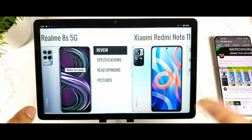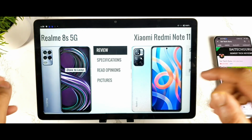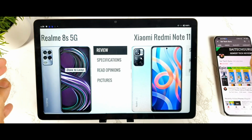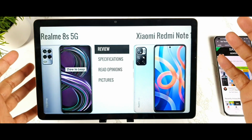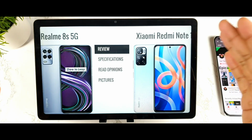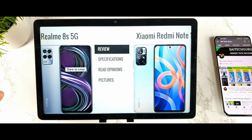In this one, I'm going to compare the specification differences between the Realme 8S 5G versus Redmi Note 11T device. Yes friends, very soon the Redmi Note 11T is going to launch in India on November 30th, and a few users want to know which phone is the best option to buy. Should they buy the Redmi Note 11T or the Realme 8S? So that's what this video is about. I'll try to compare the specification differences between these both smartphones.